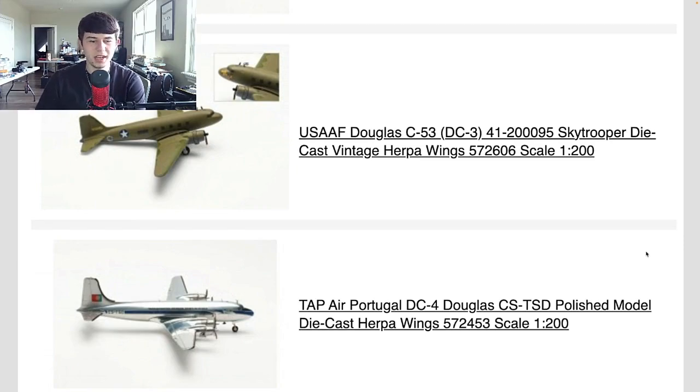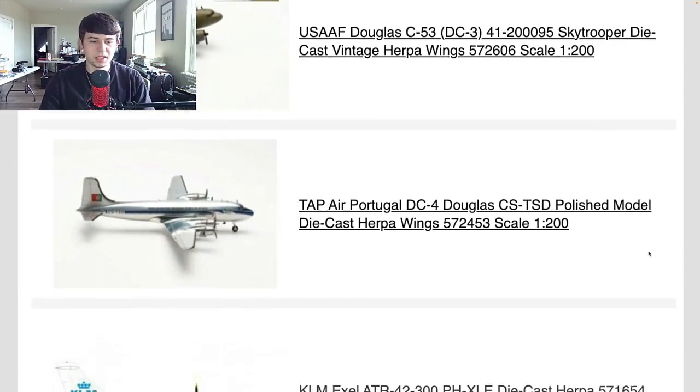Following that, we have a TAP Air Portugal Douglas DC-4, Charlie Sierra Tango Sierra Delta. Beautiful looking airplane. Love the polish on this one. I think it turns out really well, and these polished models just look so cool. DC-4 is a pretty, I'm not going to say underserved market in 1/200, but I think that there could be some more of these. I'm glad Herpa's knocking these out. They've done some DC-6s like the Pan Am one as well, so glad to get to see these, and Herpa's doing a good job here for the US market, retro particularly.